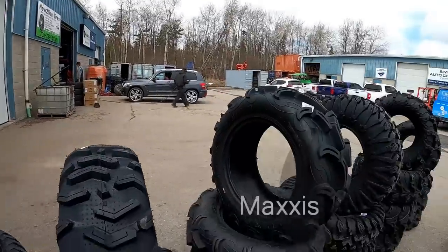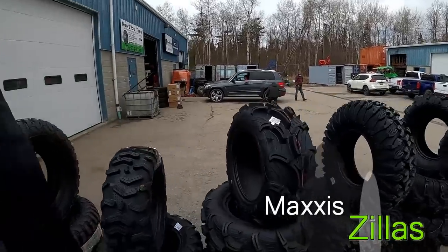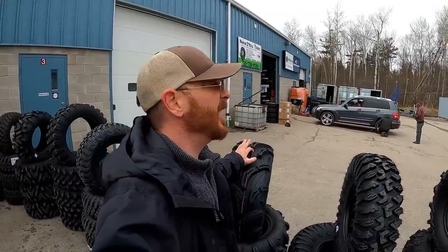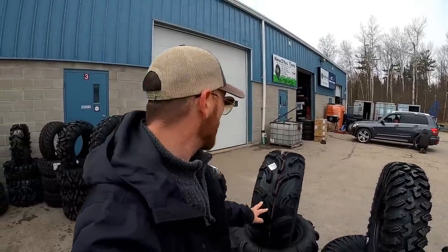Then we're getting into some of my old favorites here. Look at that, boy. She's the Maxxis Zilla. We ran these on the old King Quad. It's a great tire. What did I pay back in the day? I think I had it set 28. It was around $900 or something like that. Maybe a little more. I can't quite remember, but a great tire. Works awesome for your lower CC bikes.